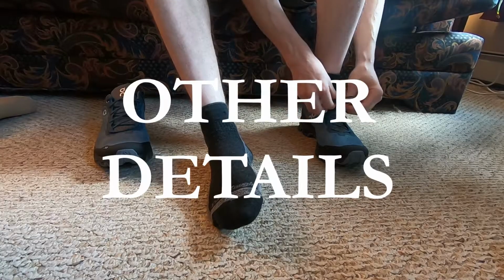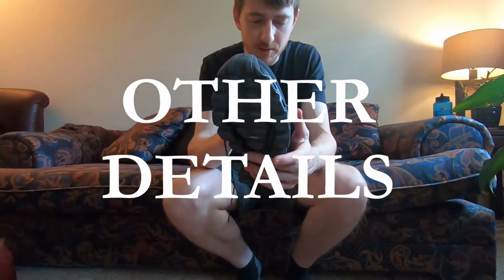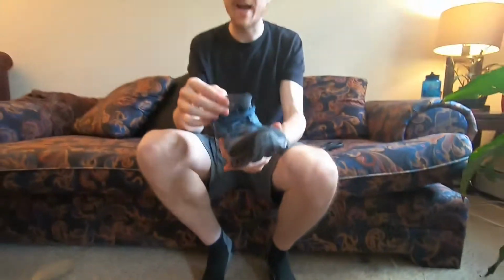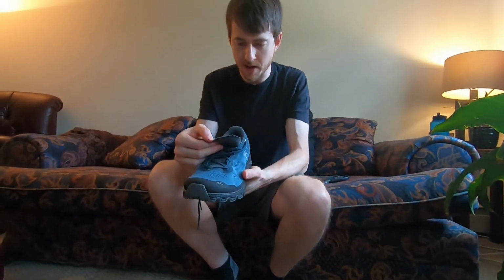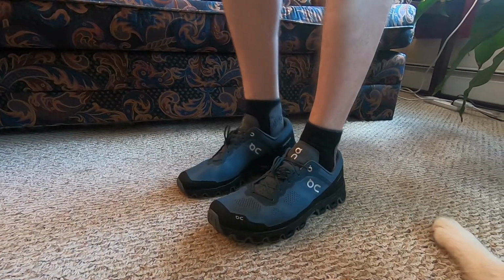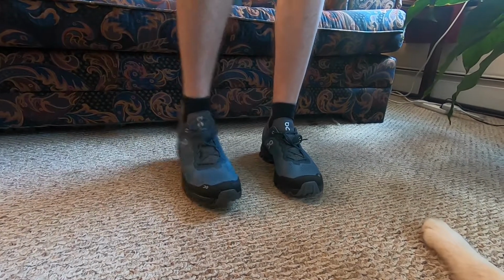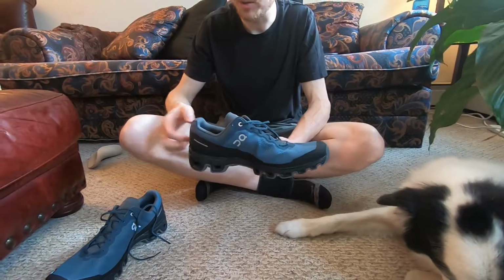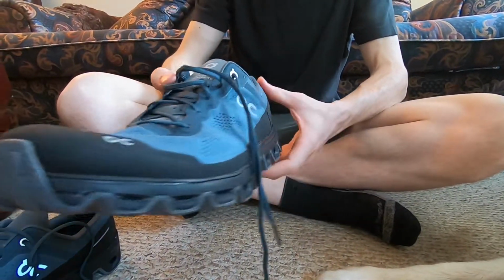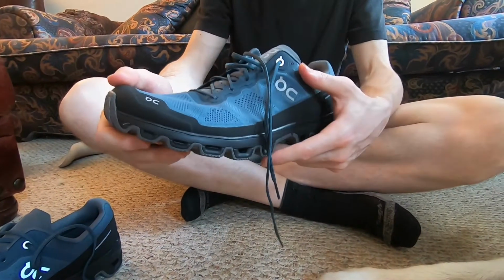The laces are fairly small. I may end up replacing them. Another nice little detail, I reach places others cannot. The tag does say that these are made in Vietnam. I bought them primarily as running shoes. It does seem like they're substantial enough that they'll be pretty solid for hiking as well. I do like this rubber rim that goes all the way around the outside of the shoe. I think it'll provide a good bit of protection from rocks, also very minor protection from water.